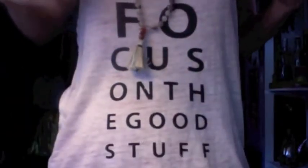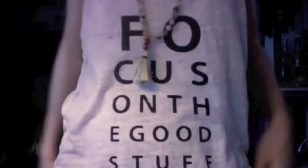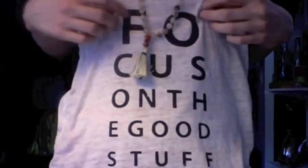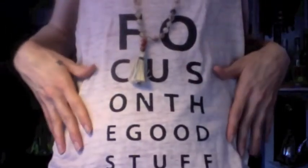So Super Love Tees is both on Etsy and at superlovetees.com. They make these great t-shirts with really inspiring, cutesy little sayings. So this says, focus on the good stuff. I also have several others, most of which are in the laundry because I teach yoga and I wear these shirts all the time while I'm teaching.